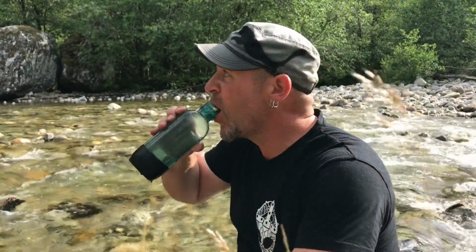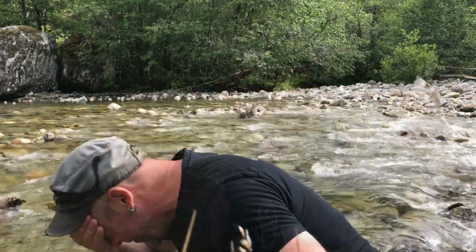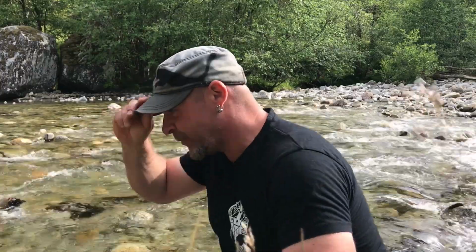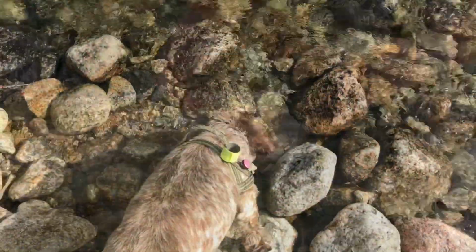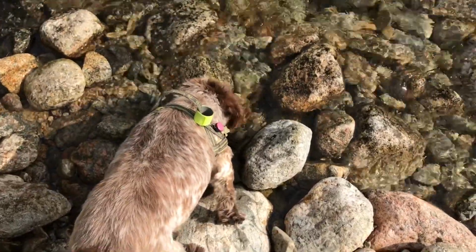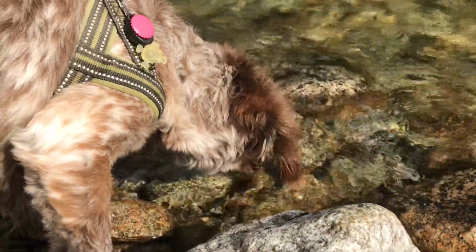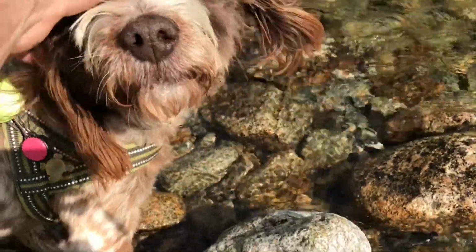The water here is so clear, you can just drink it, and it tastes great as well. Gotta refill the bottle. Yeah, even Shabby needs to replenish. The sun is back, so I guess she's thirsty. It's a nice place, huh, Shabby? But we gotta continue.